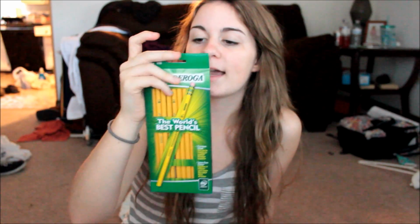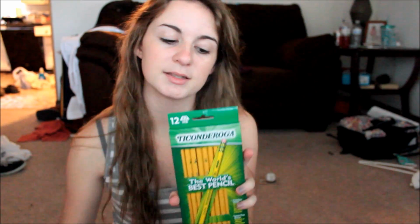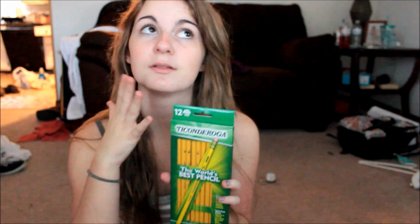Yeah. These are my favorite pencils ever for testing and stuff. These are the Ticonderoga pencils, and they do have the best erasers on the pencils that you can possibly find. And they are the world's best pencil, and I'm not even kidding, that's what they are. But they are legit the world's best pencil. And my school requires us to use wooden pencils on tests, like standardized testing.